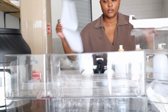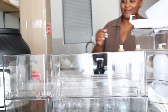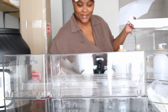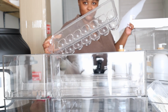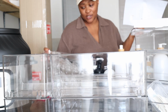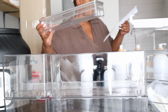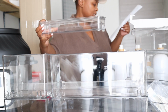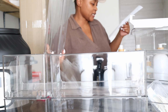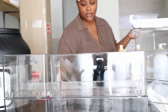And then we have, let me actually get the list. We have a few things. This is an egg holder, a nice narrow one. The one that's currently in the fridge is very big. It takes up so much space. And then we also have these clear, narrow, small pantry or fridge storage containers. They come with the lid.